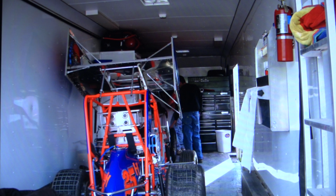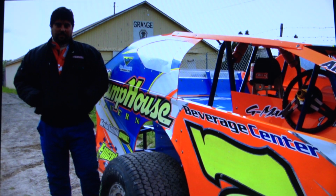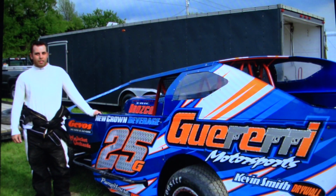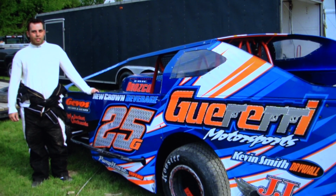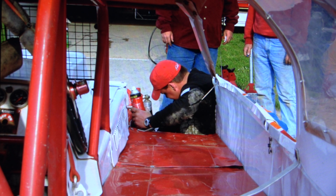Looking inside, Paul Habeck has a micro sprint inside his trailer. I don't think they ever ran those at Canandaigua, but I'm not 100% sure. This is Paul Guerreri here. Chopped a little headroom off him there. So this is Matt Guerreri. We'll go ahead and tilt back down now. Look how young Matt looks, right? Getting dirty in the pit area, working on race cars.